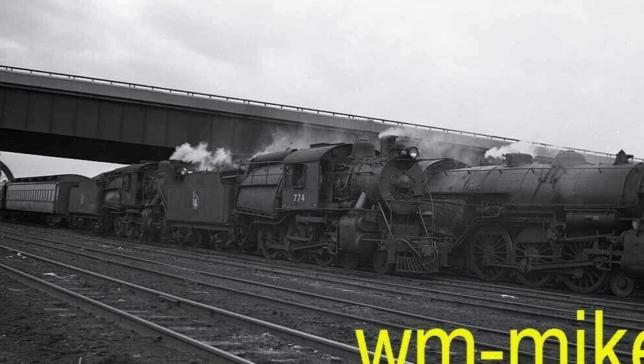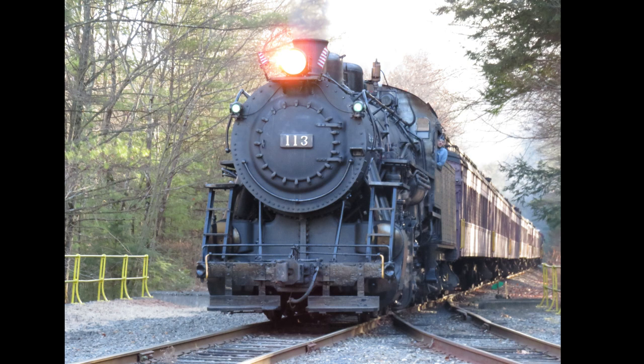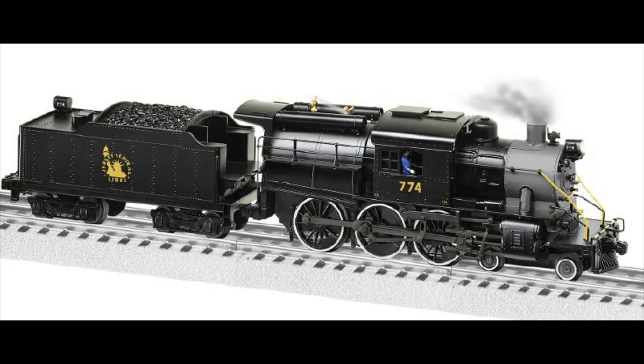While it is a shame that 774 couldn't be saved, we can at least be glad CNJ bothered to save engines like Atlantic 592, as well as other engines like Boxcab 1000, and even CNJ 113, the only operational CNJ steam locomotive left, who runs periodic excursions under the Railway Restoration Project 113 organization out of Minersville, Pennsylvania, via Reading and Northern Trackage. Did they do enough for preservation? It's hard to say. But it's best not to argue about it. Well, at least 774 survived in model form.